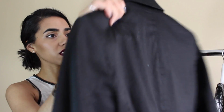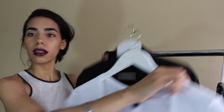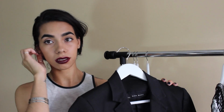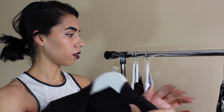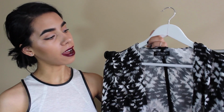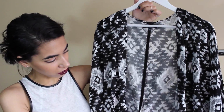I love it. I love the tailored fit, and I think this with a plain t-shirt underneath, with some leggings and some heels, or some leggings and some boots, or even boyfriend jeans, which is my next item. I'm so obsessed with boyfriend jeans, it's not even funny. I think I only paid $5 for this blazer, and it's like an $80 blazer, so I scored.